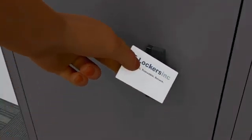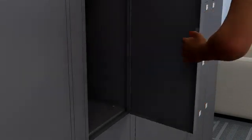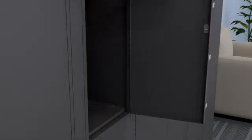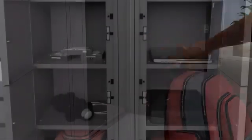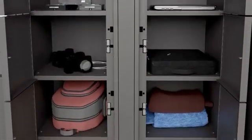Lockers can be configured to allow temporary or permanent use, allowing employees to re-access their locker without ending their rental period. Beyond personal storage, eLockers can also be used to store and exchange technical equipment, such as laptops, hard drives, or cameras.